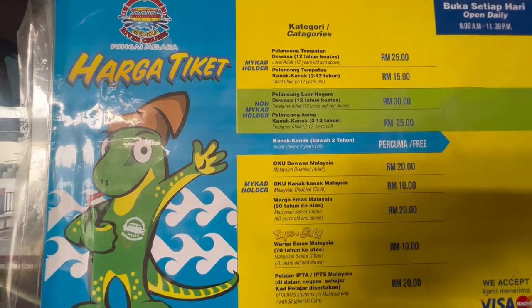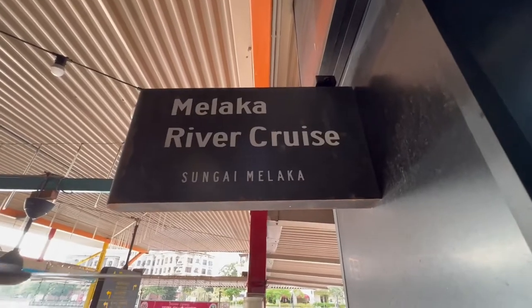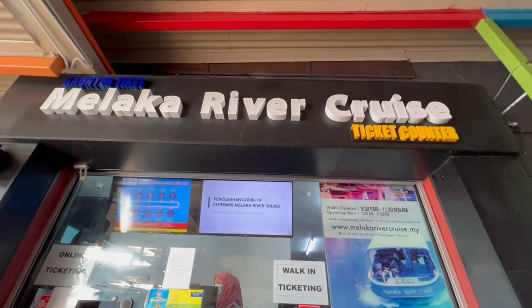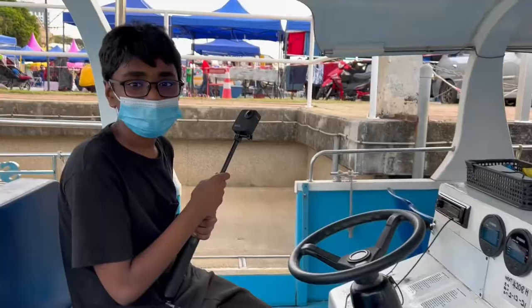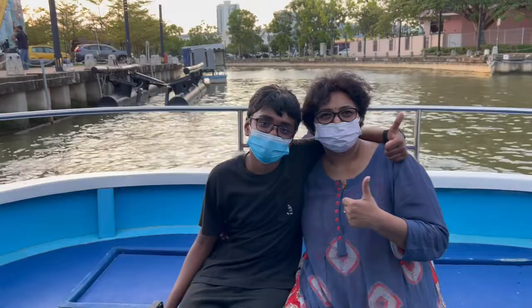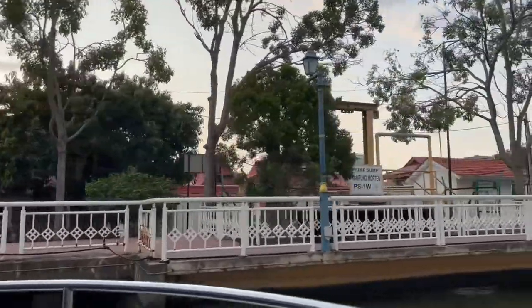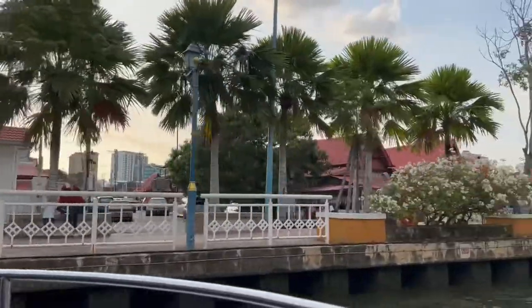Location to catch the Malacca River Cruise. There are now three jetties, one at each end of the route and one at the shore. You can begin the cruise from any jetty. The river cruise lasts 45 minutes round trip and covers 9 kilometers. Let's experience riding on a boat for about 40 to 45 minutes and enjoy the beautiful scenery of the historical city and traditional village along the Malacca River.